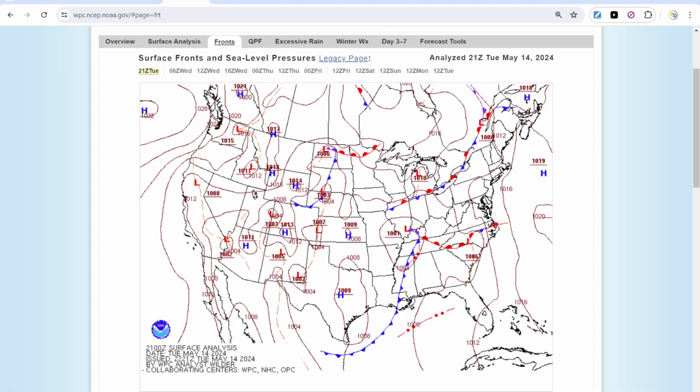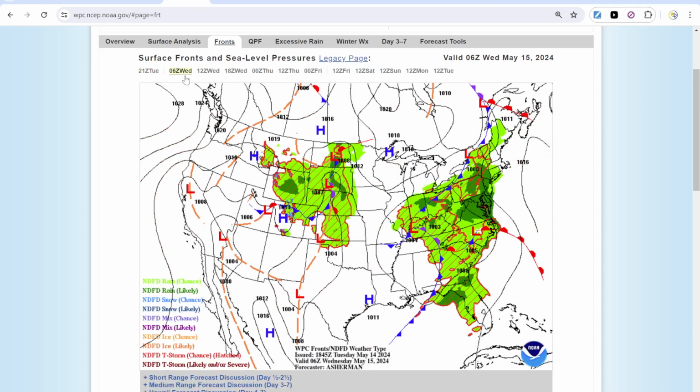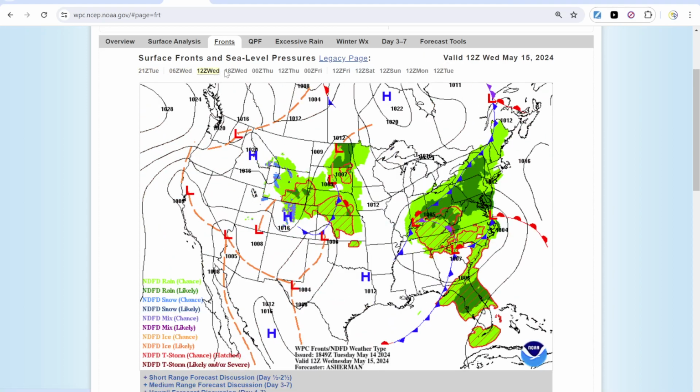off. Now, looking at the surface map, this is what's really going on right now as of 21Z Tuesday. We can see we have a cold front to our northwest. I showed this briefly on the satellite loop where you had that boundary extending a little bit further west. This cold front will make its way through the area on Wednesday, so winds will shift from the south or the west to northerly and northeasterly, and that will once again spark off some storms.